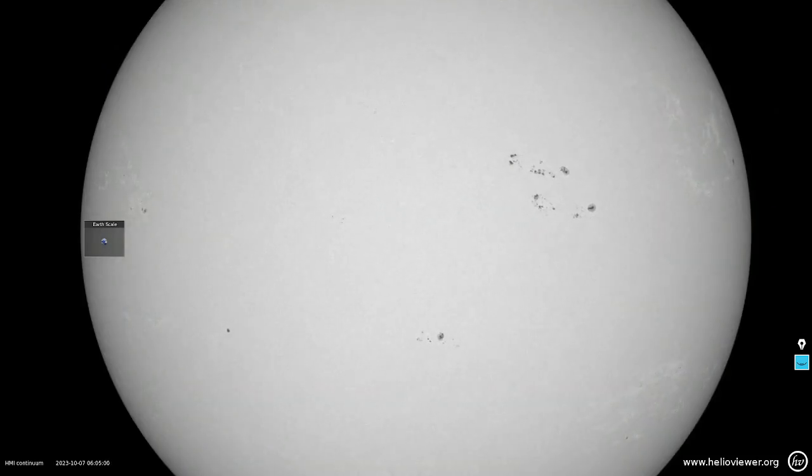Here's the SDO continuum for the past 24 hours. Am I being too emphatic, folks? I'll try to talk with a calmer voice. Is that better? There is a 32% chance of an X-class solar flare from that massive sunspot group.